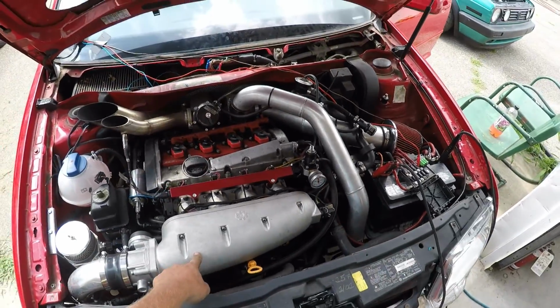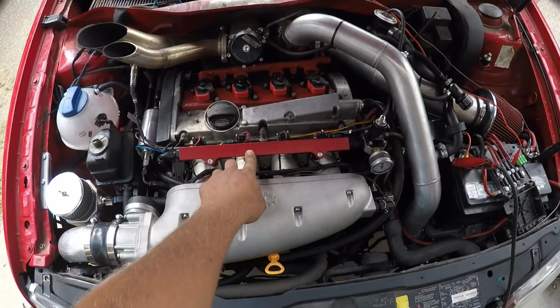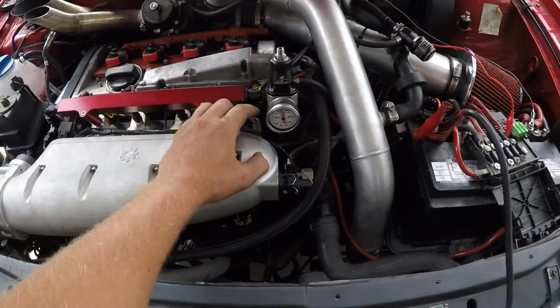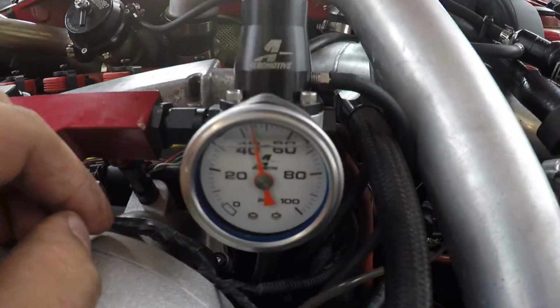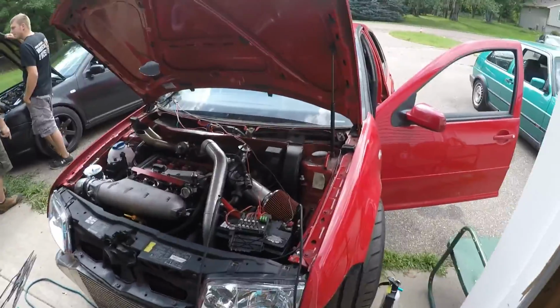Got the new intake manifold on, 80 millimeter throttle body. We did the Integrated Engineering billet fuel rail, fuel pressure regulator. Then we put in the in-tank DeatschWerks 65, it's a 265 lph pump. She should be ready to rock now.